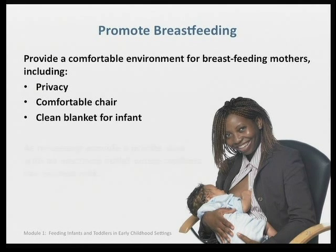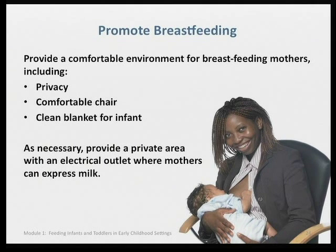Another way to promote breastfeeding is to provide a private area with an electrical outlet where mothers can express their human milk. This area should not be a bathroom because of sanitation issues. Think about the environment for breastfeeding mothers in your program. What changes will help to make it a more comfortable environment for your mothers? Remember, providing a comfortable environment for breastfeeding during the day or a place to express milk truly demonstrates to mothers your belief in the importance of breastfeeding.